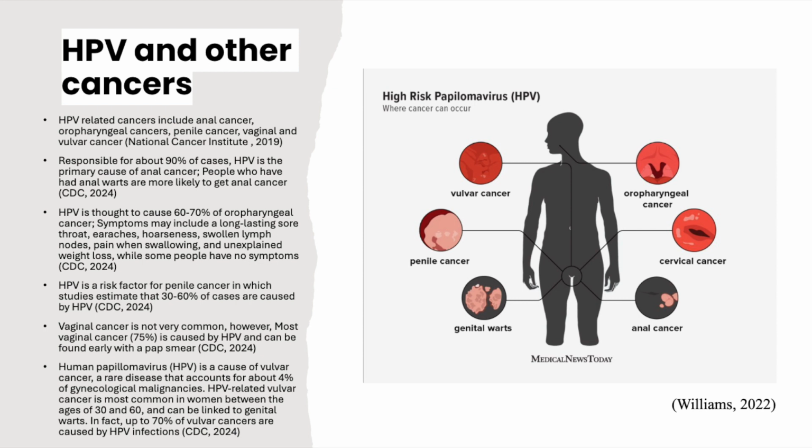Oropharyngeal cancers, which affect the back of the throat, including the base of the tongue and tonsils, are also linked to HPV, causing around 60 to 70% of these cancers. Symptoms may include a persistent sore throat, ear aches, hoarseness, swollen lymph nodes, and unexplained weight loss.